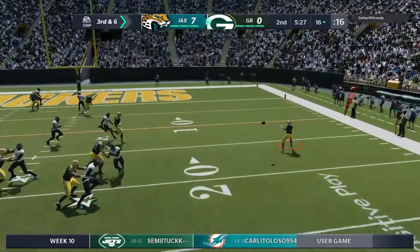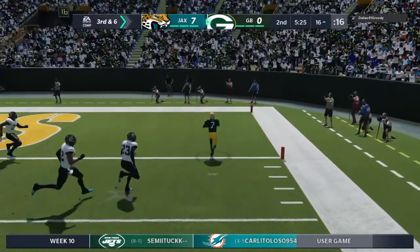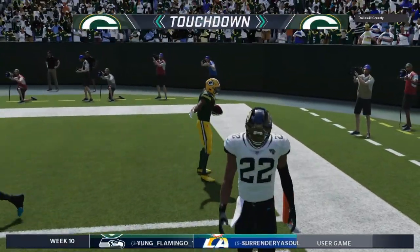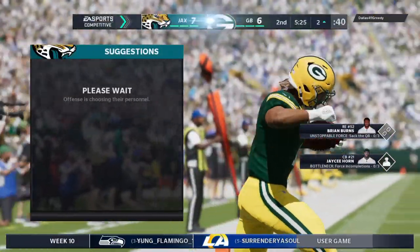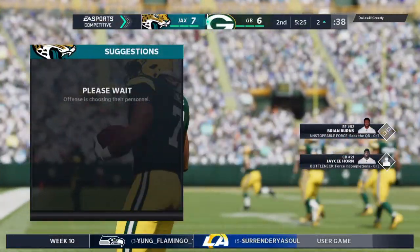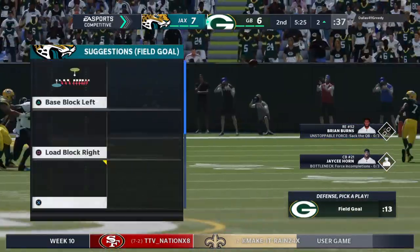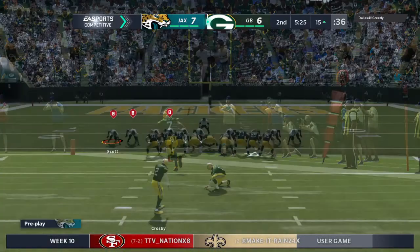And again, it's Rodgers. He'll find Jones again, complete. And he will get this into the end zone. Touchdown, Green Bay. Aaron Jones, his 4th touchdown on the year. And the Packers are within an extra point of tying this thing up.